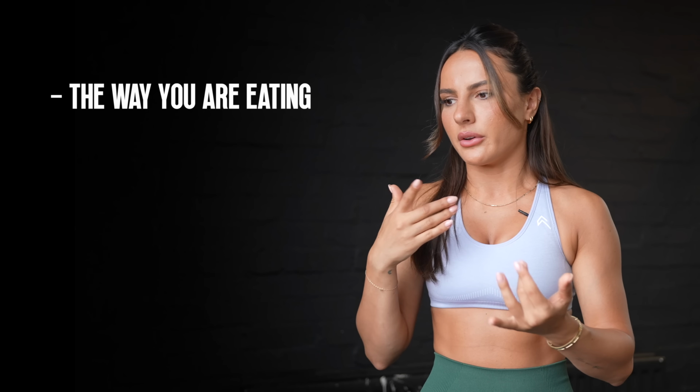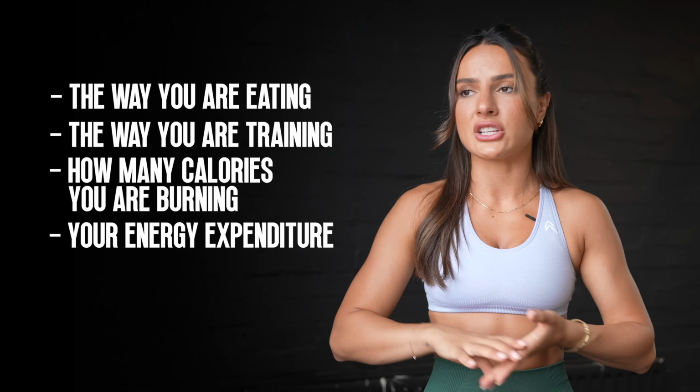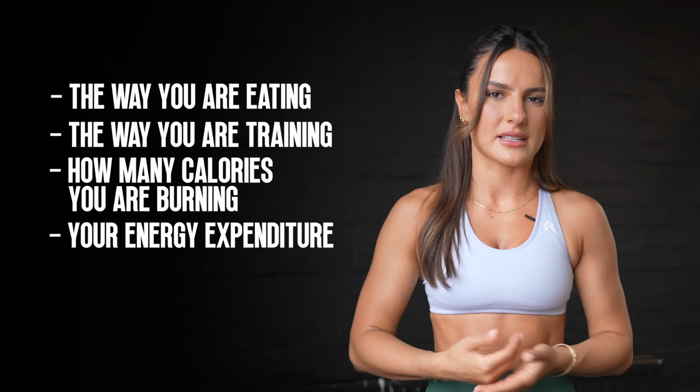Women tend to carry a lot more body fat and fluids around their uterus, around their private areas, because we are designed to reproduce, whereas men are not, so they don't carry that lower belly fat as much as women do. So I just want you to remember that, because that does play a factor. With that being said, the way you're eating, the way you're training, how many calories you are burning, your energy expenditure, these are big components as well.